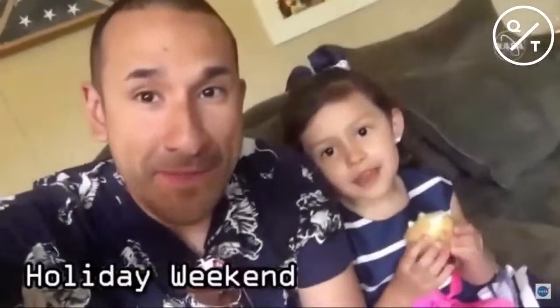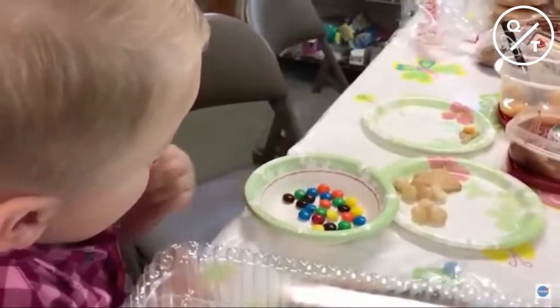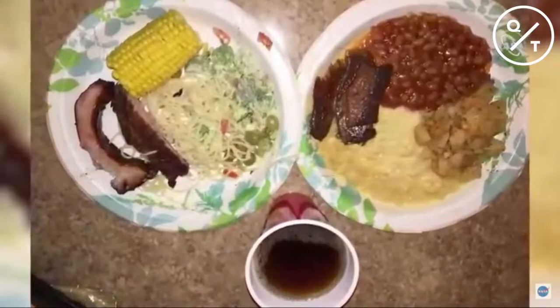What are you eating? A cupcake. And what is Isidro eating? Space chocolate. How do you feel about the astronaut candy? Is it yummy? Can you tell which one's the space food and which one is our regular Easter meal here?